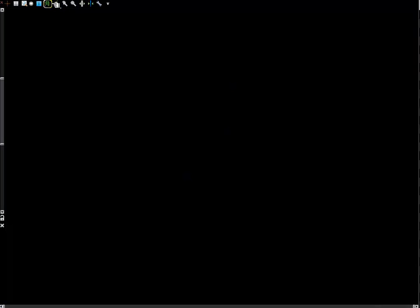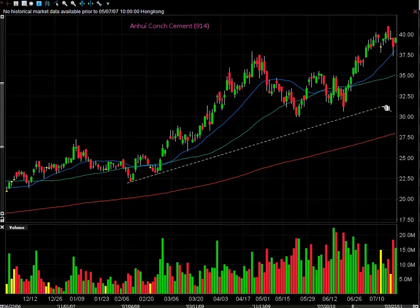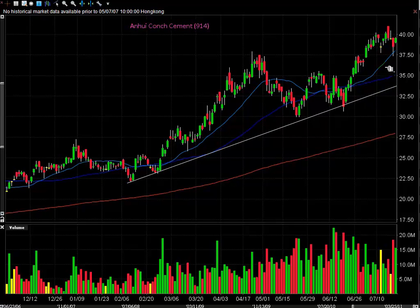914, this is Anhui Conch Cement. Now this is an example of a stock that's been trending higher and just had a pullback. Very nice steady uptrend since December of last year. You can see the uptrend line here. Good relative strength. The stock has not even come into support of its uptrend line for at least a month. So it's got great relative strength. It's above the 20-day and the 50-day moving average.